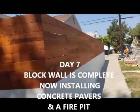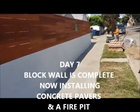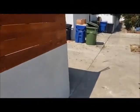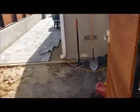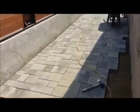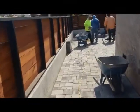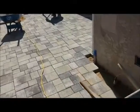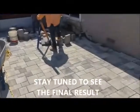Hey, it's Shai from Green Advisor here in LA. Continuing the side yard project of the Giffords. We finished the first section, which is the fence and a small block wall. Now we're continuing to do the inside. We're gonna have pavers, fire pit, and stairs.